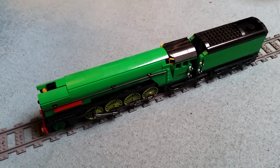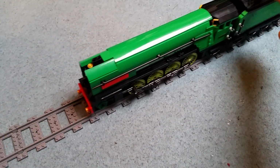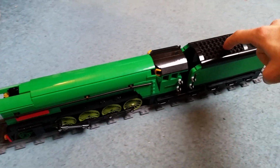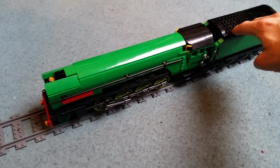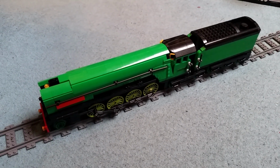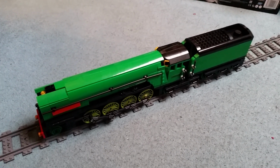That is the showcase video for the brand new LNER P2. A magnificent build, one of the best things I've ever made. This genuinely might take the title of the best Lego train I've ever made, even though that title probably belongs to something like Emerald Champion or Big Red. This is definitely up there. It's such a gorgeous build.